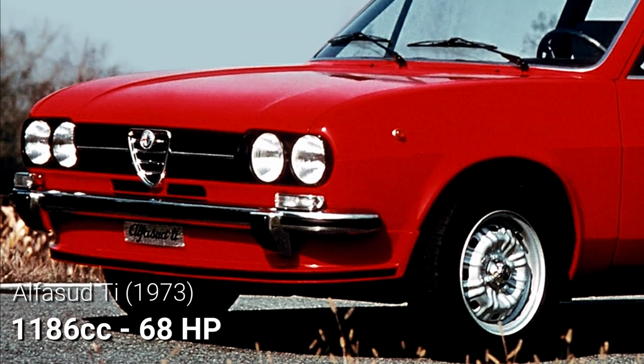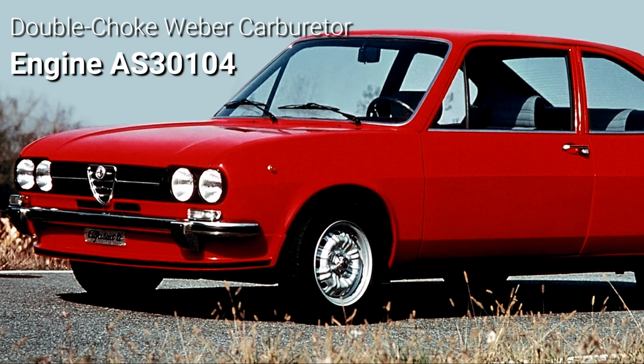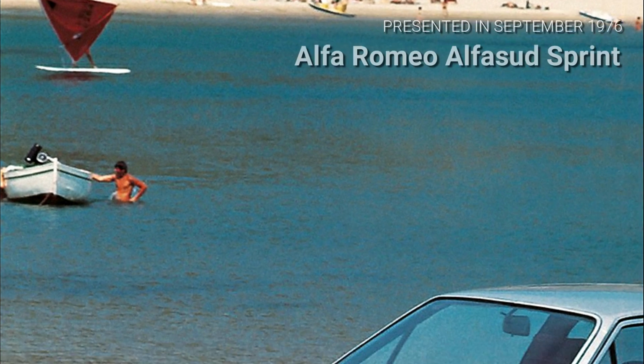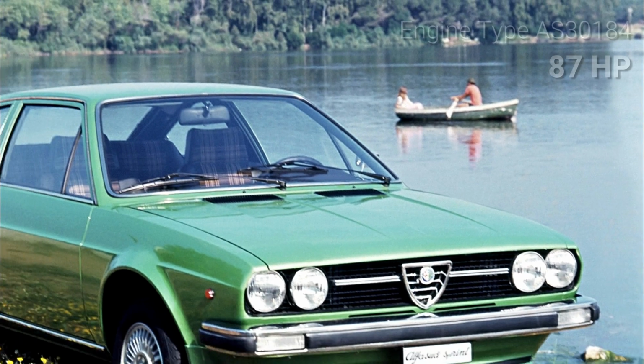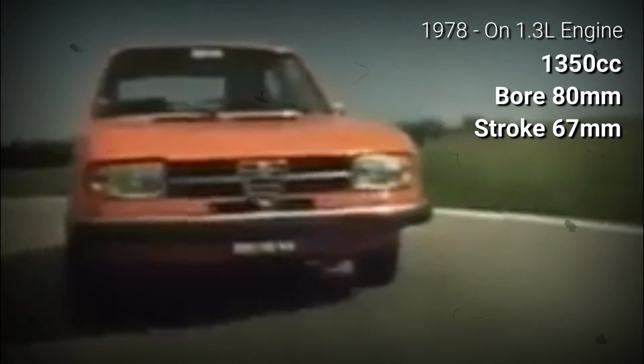The Alfasud TI, launched in 1973, was the first sporting derivative of the Alfasud range. But the first significant evolutionary step for the Boxer came in 1976, under the bonnet of the pretty Alfasud Sprint coupé. That first 1.3 liters engine was to be short-lived though, superseded in 1978 with a new version that shared its stroke with the 1.5 liters engine that debuted the same year.